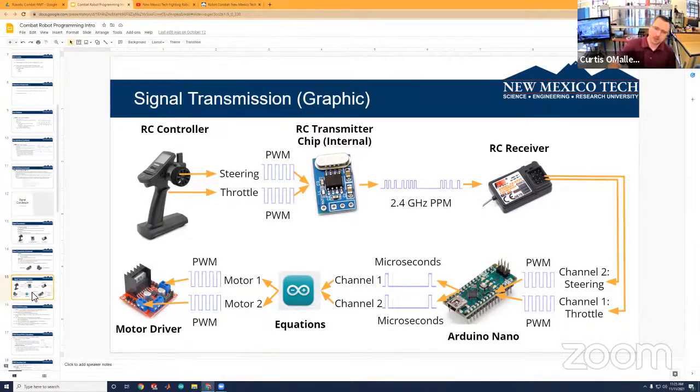The transmitter is in the controller. Well, actually the PWM wave doesn't go out. The PWM wave is what the dial here creates. It sends it to the transmitter that sends it out as that 2.4 gigahertz PPM signal, which is analogous to your Wi-Fi signal. The receiver gets it and converts it back to PWM, but because we're not using it to control a steering wheel on our robot, we need that Arduino piece in there. And so we've got to convert it into a microsecond signal, short bursts of signal that do individual channels that we can analyze separately and convert into the signal that we'll send to the motor driver.